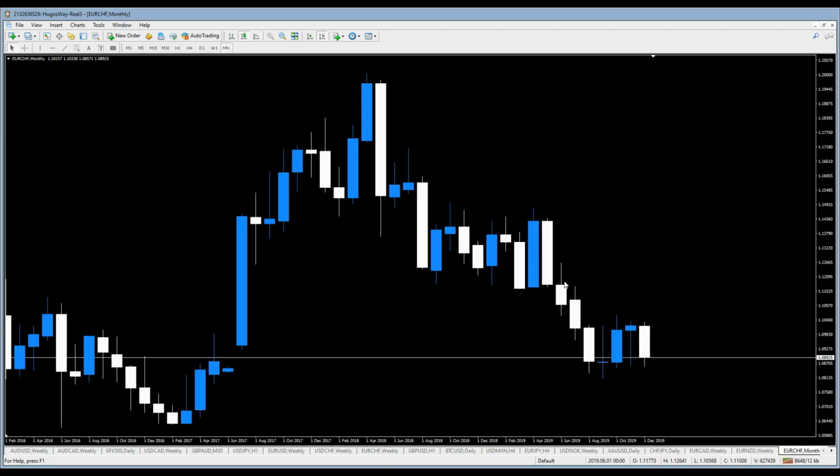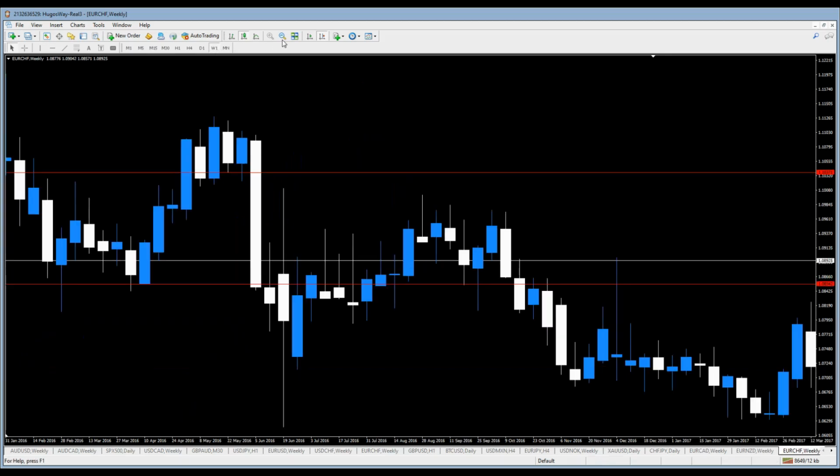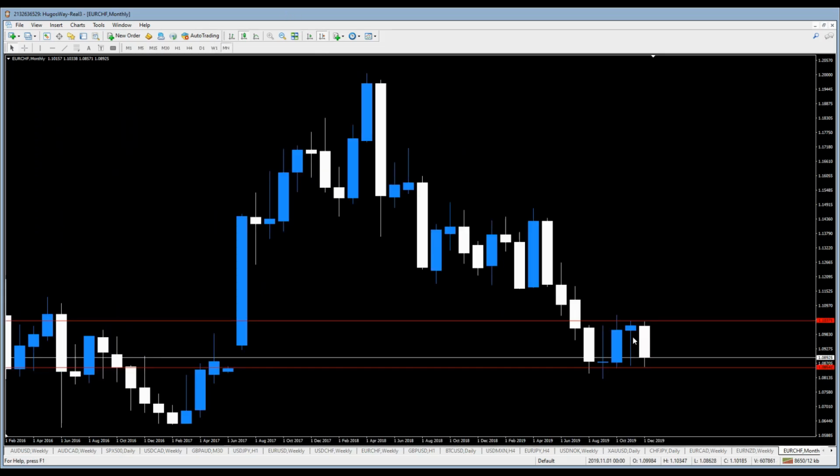Let's move on to the Euro CHF. See, support and resistance is very key. That is how these prices are moving within these levels: support, resistance, support, resistance. Always remember that, right? Okay, so now we marked our high and low of the month, right? Look how consolidated that looks.